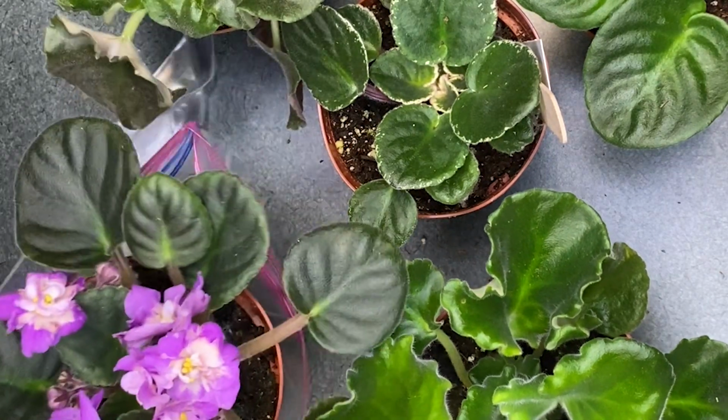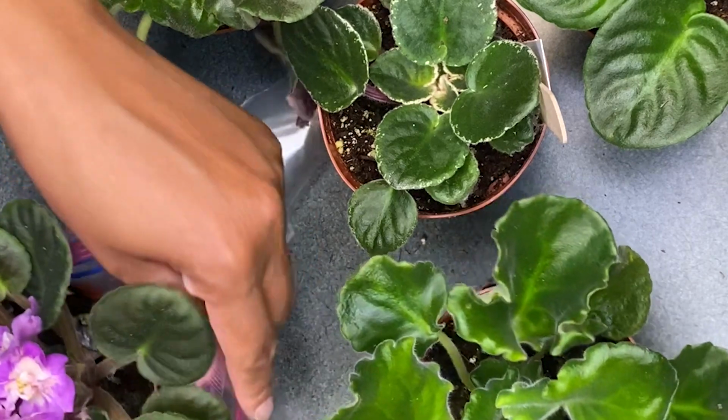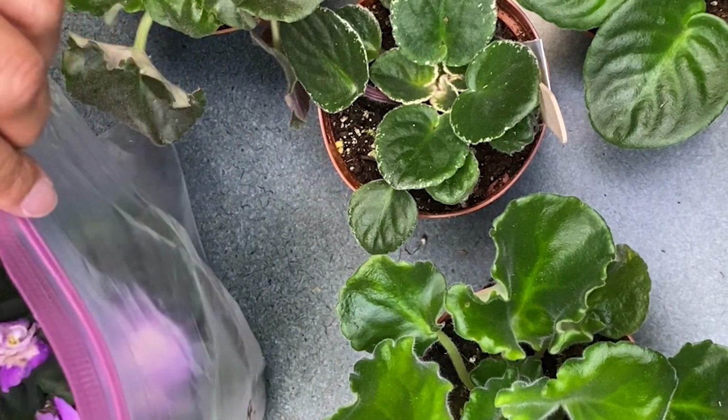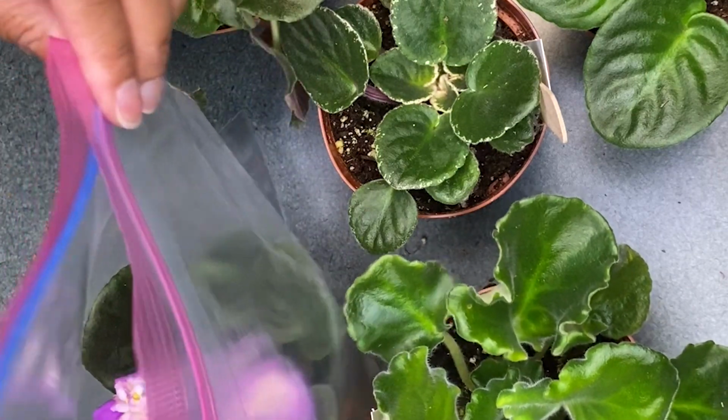This helps to keep in moisture, and it also helps with any potential creepy crawlies. No offense to Linda's Secret Garden, but bugs like plants, and bugs can find a way to get in plants, they will.